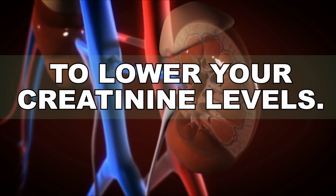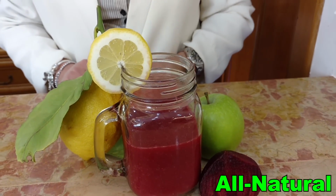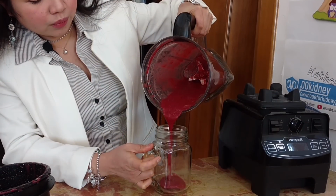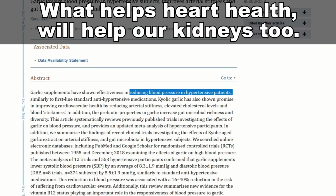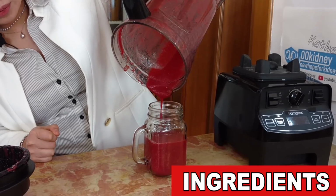And you can trust me when I say that this is the best thing you can do to lower your creatinine levels. What I want to share with you today is a 100% kidney-friendly, all-natural recipe that will also help lower blood sugar levels, fight high cholesterol, fight anemia, improve blood circulation, and help you lower your creatinine levels. And science confirms that! Let's see how to make it.